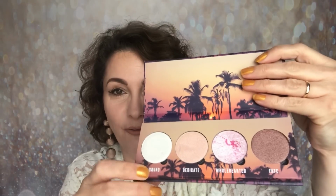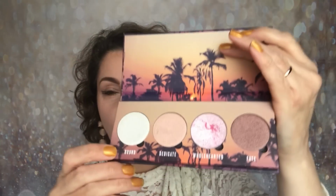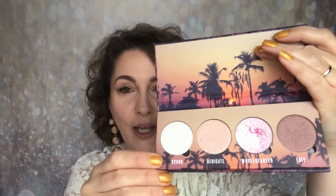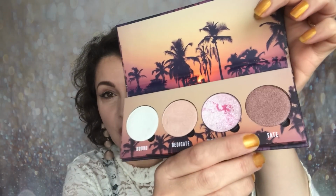Now looking at the actual pan, you've got no mirror in this one, but you do have that beautiful view. And then you have these four shades. So they are in varying degrees of, I suppose they are all highlighters, although that one is possibly going to be too dark and perhaps more of a blush topper for me. But you've got this one here called Bound, which is very icy, not a shade that I will be using just because, as you all know, I prefer the warmer tones. We've got this beautiful shade here called Dedicate, which is much more me. We have this one here called Wholehearted, which is much more of a marbled mixed kind of highlight. And then of course we've got the last one at the end called Fate, which is deeper.